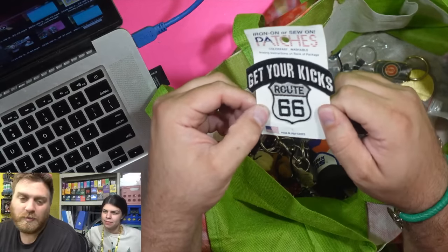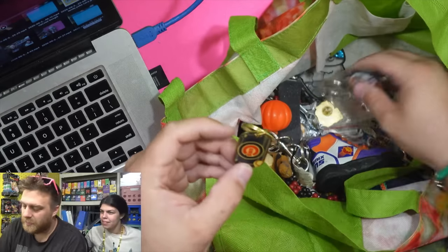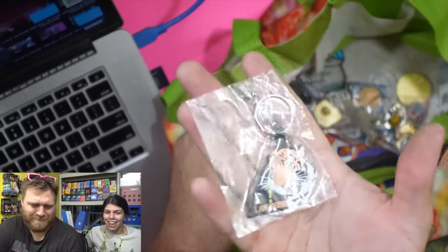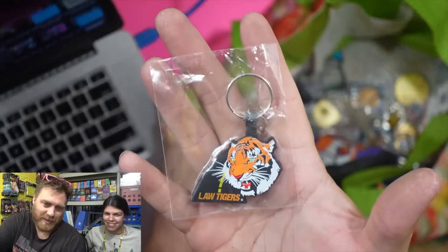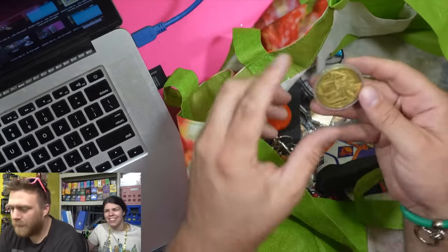Get your kicks. Route 66. Clubs, Cubs, Law, does that say Law Tigers? Law Tigers. I want to get a law degree and call my law firm the Law Tigers. Let's do it. There are a few coins in here.